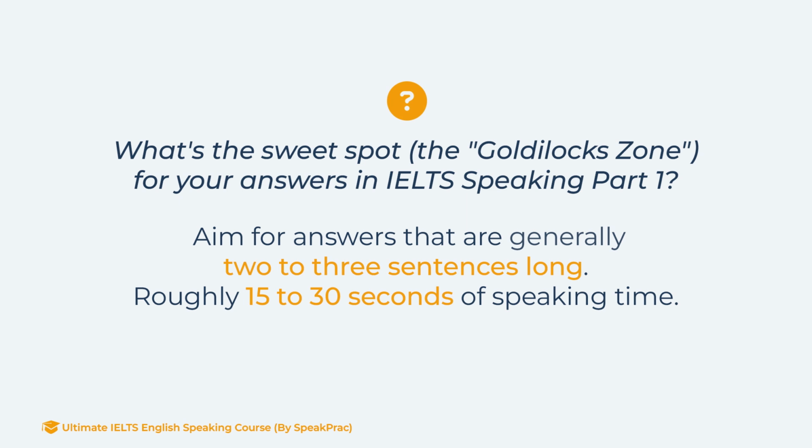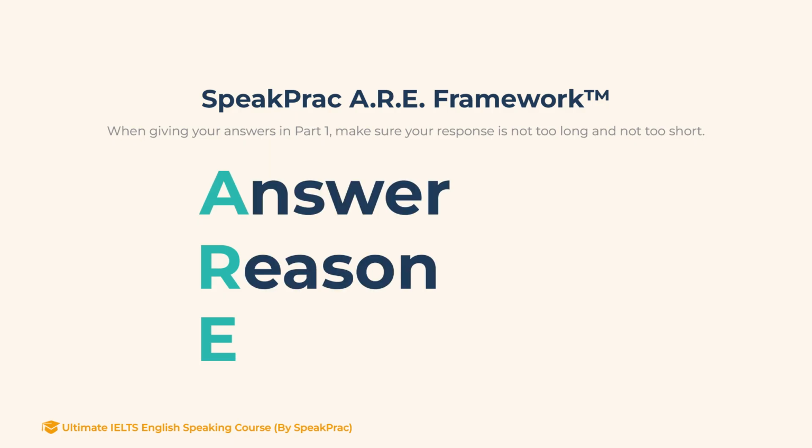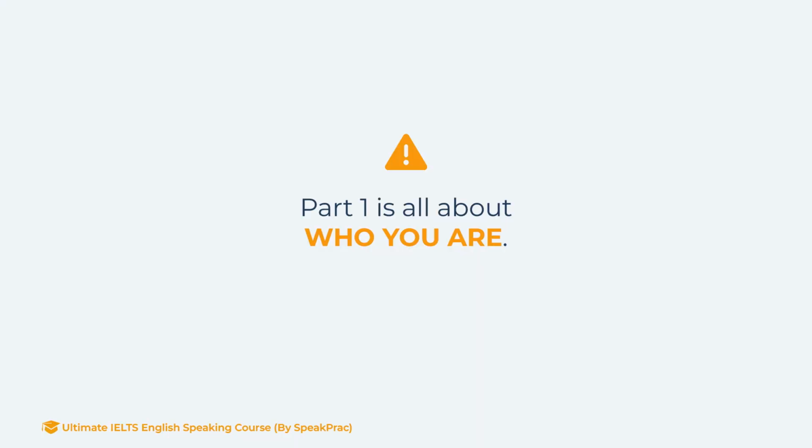In order for you to reach that Goldilocks zone of 15 to 30 seconds, I like to use a special framework. You can think of it as the A.R.E. framework. Answer. Give a reason. And maybe an example or explanation. And they all spell the word ARE. And here's a helpful way to remember this. Part 1 is all about who you are. The examiner wants to get to know you as a person, so think ARE, A-R-E, as in who are you? Keep this A-R-E formula in mind, and your Part 1 answers will feel natural and complete.